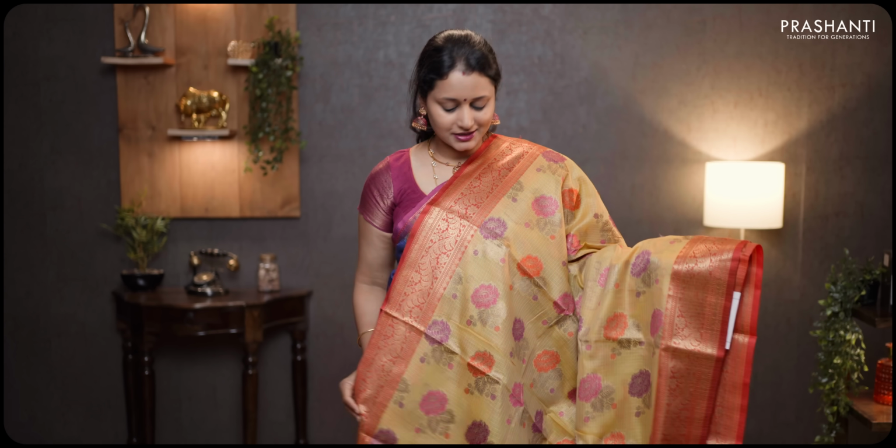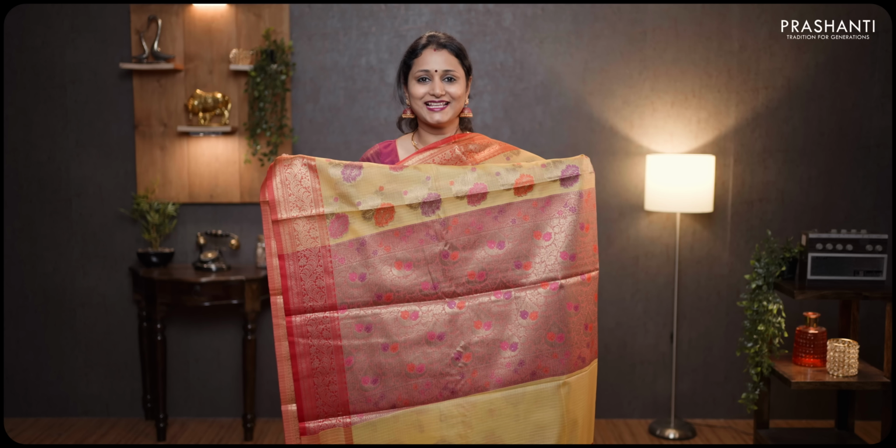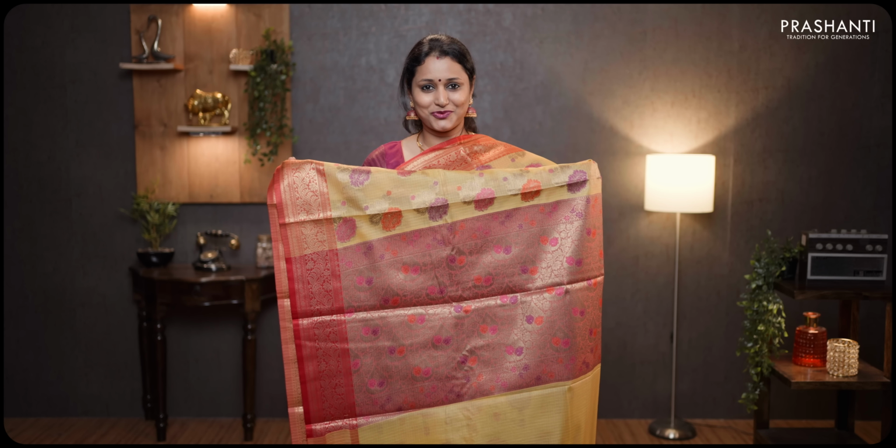Yellow and red. One more beautiful sari with rich Banarasi borders and floral pattern. The body has got thread and zari woven floral buttas running throughout the body. That's the pallu, rich zari woven pallu. This has got a brocade blouse priced at 2090.